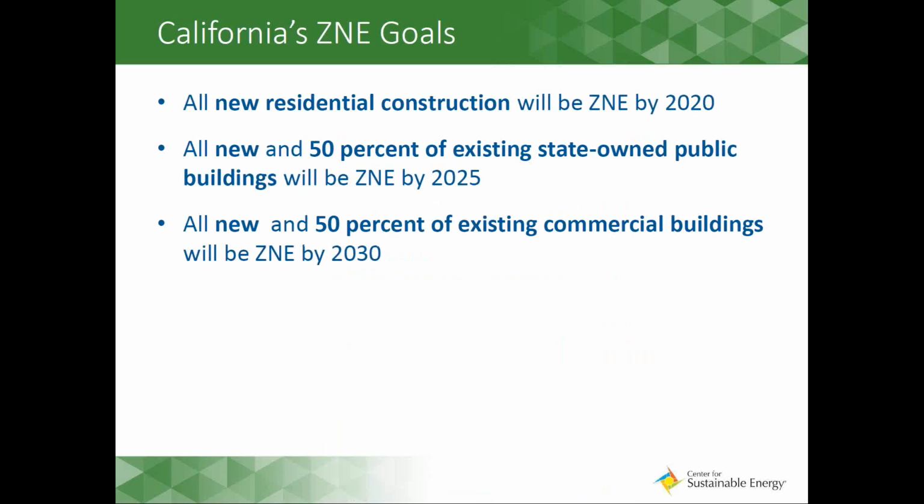So what are California's Z&E goals? The first is that all new residential construction will be Z&E by 2020. That is, as we've mentioned, in just 5 short years. Also, all new and 50% of existing state-owned public buildings will be Z&E by 2025.